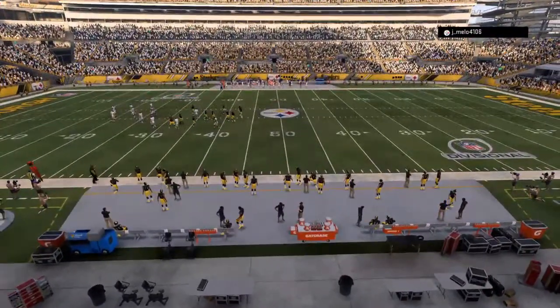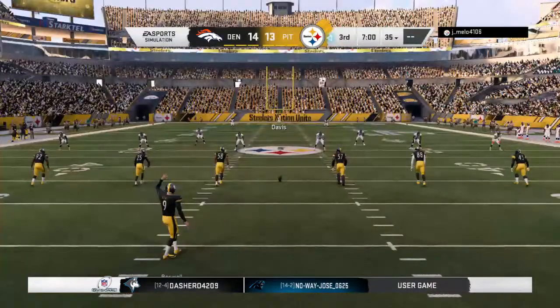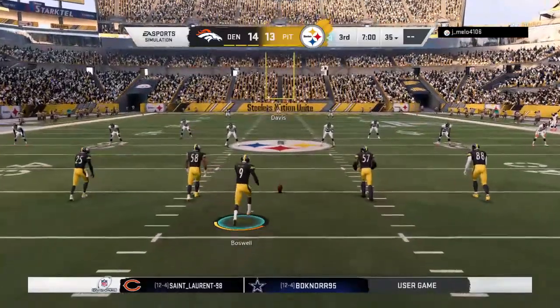So it's on to halftime of this AFC divisional round matchup as we send you down to Orlando, where Jonathan Coachman has our EA Sports halftime report.